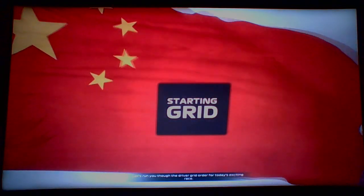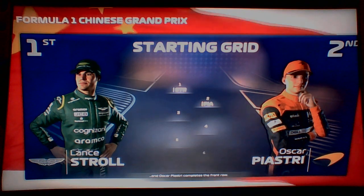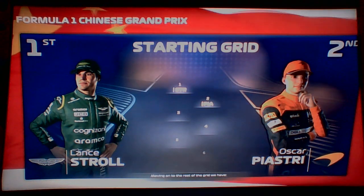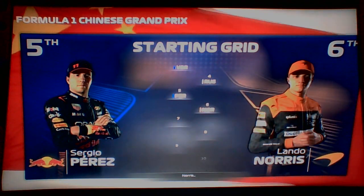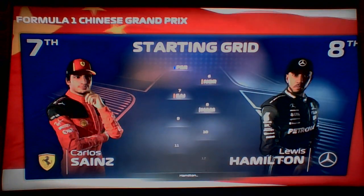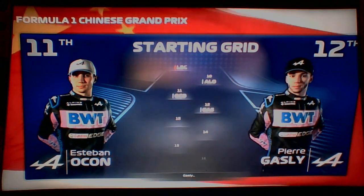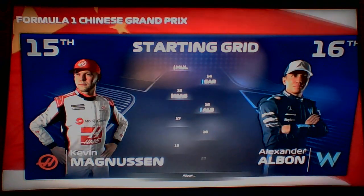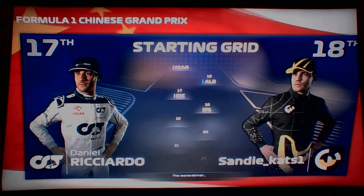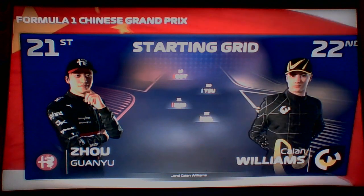Let's run you through the driver grid order for today's exciting race. Lance Stroll lines up on pole, leading the Chinese Grand Prix. Piastri completes the front row, as he got points from the Japanese Grand Prix, which led him to first for the second playoffs. Then Sainz, Hamilton, Leclerc, Fernando Alonso, Ocon, Gasly, Sargent, Magnussen, Williams, Albon, and the AlphaTauri and Alfa Romeo drivers.